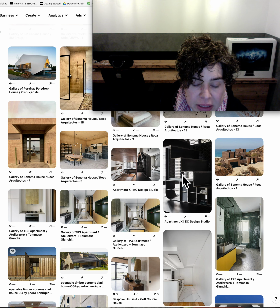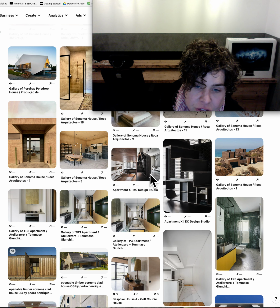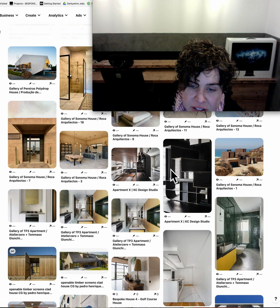This little apartment caught my eye, and it was all about the staircase. Sort of leading up to that mezzanine, we've got this really heavy gauge steel, both staircase room dividing balustrade here. And here is a detailed shot of that there.